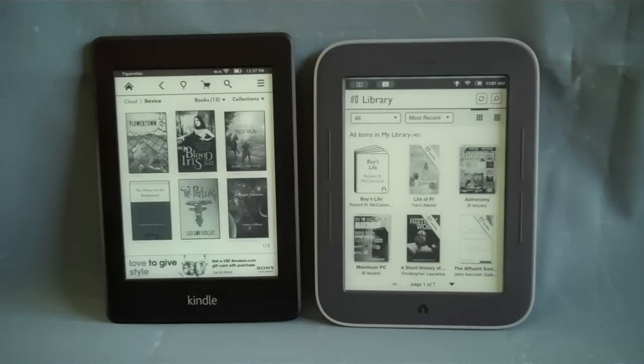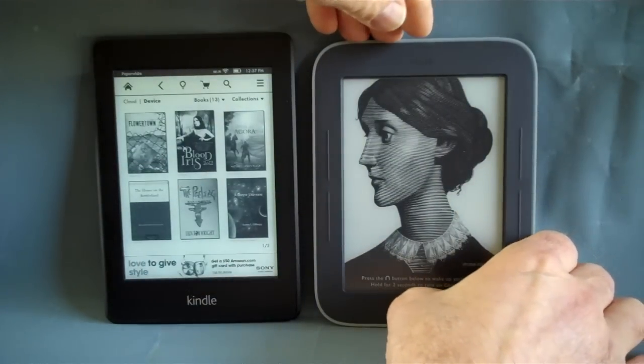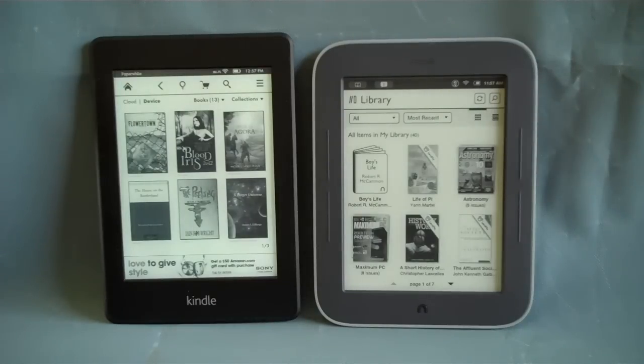Where I think Amazon definitely has a strong advantage is with the overall reading platform, the Kindle platform as a whole. It has a lot more features. It's a very rich and deep feature set. Most users probably aren't going to use all of the features that are there, but if you do need them at some point, it's nice to know that they're available. The Nook, on the other hand, has most of the features most people will want, but the Kindle platform just has a lot of extra things.